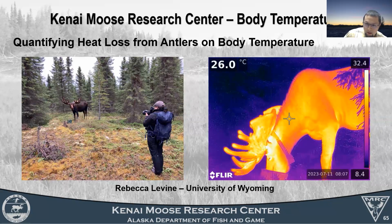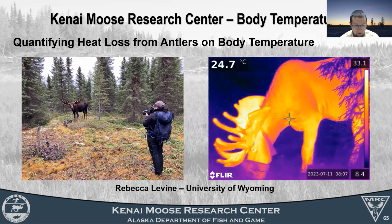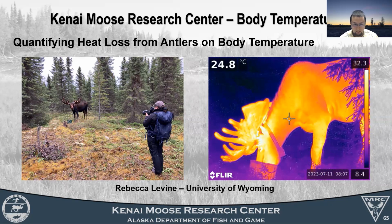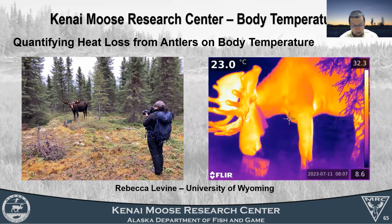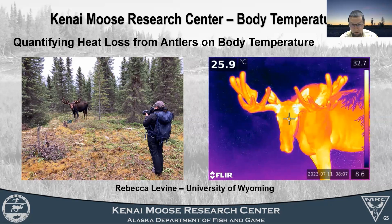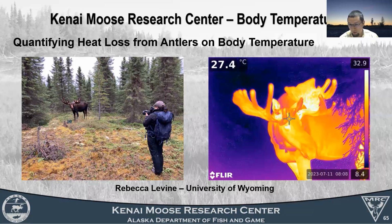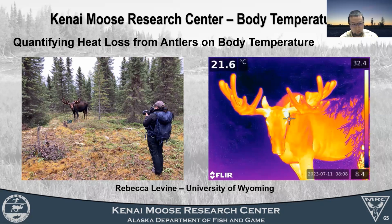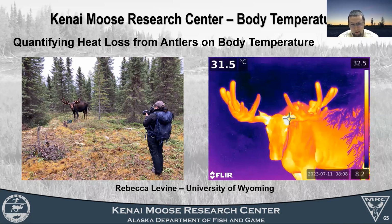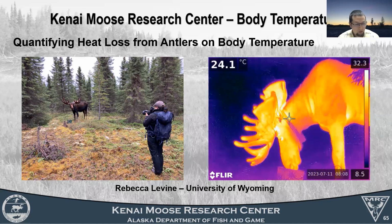The last study on body temperature we have going is with Rebecca Levine out of the University of Wyoming. And they're interested in how bull moose can lose heat through their antlers. They did some work with GPS moose in Wyoming that showed that bulls chose different habitats than cows during the summer, and those habitats a lot of times were more windy than the ones that the cows chose. And one of the theories is that those areas with a higher wind are helping them get rid of heat, particularly off of those antlers. And so Rebecca came up and she used FLIR cameras to look and document the amount of heat coming off these guys, and then did some 3D imaging of the antlers to try and get a surface area and quantify that loss.